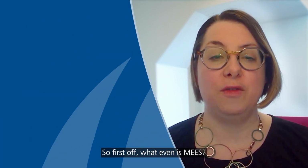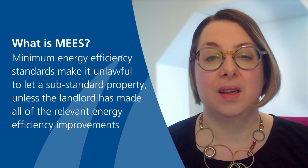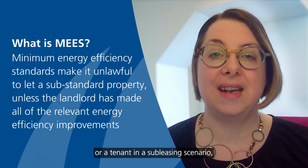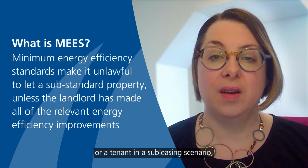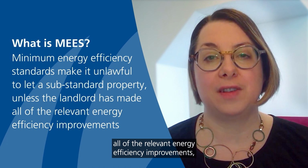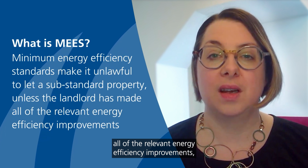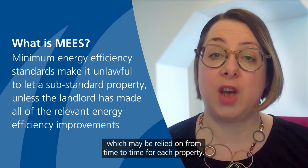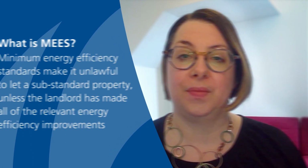So first off, what even is MEES? The basic requirements make it unlawful for a landlord or a tenant in a subleasing scenario from letting substandard property unless it has made all of the relevant energy efficiency improvements, none can be made, or there is an exemption which may be relied on from time to time for each property.